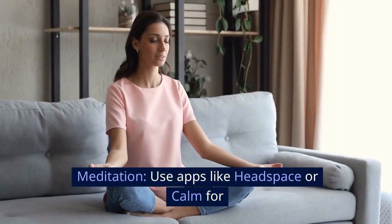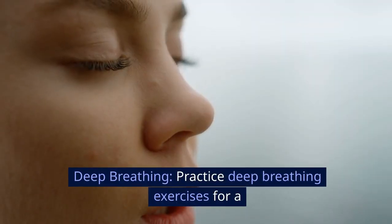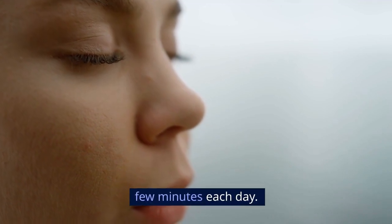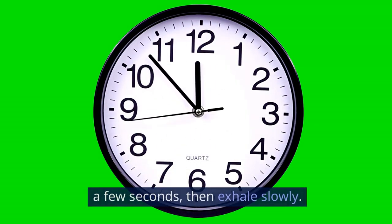Meditation. Use apps like Headspace or Calm for guided sessions. Deep breathing. Practice deep breathing exercises for a few minutes each day. Inhale deeply, hold for a few seconds, then exhale slowly.